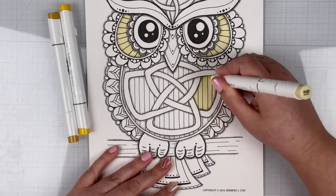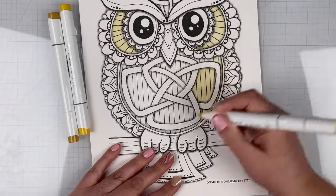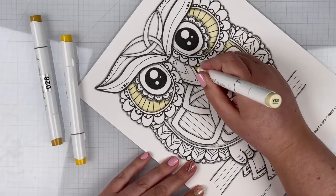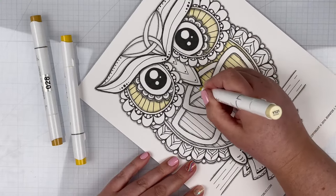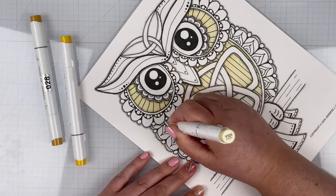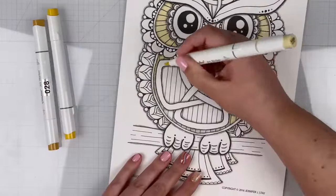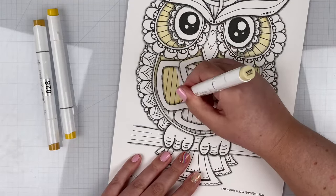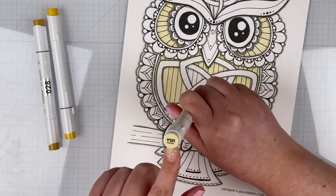I think I'll do behind this knot, this Celtic knot, in the gold color too. So I'm just using the chisel nib so that I can fill this in really fast. And like I said, I've got this printed on marker paper, so it's a nice smooth cardstock. That makes coloring with markers a lot easier. The color I'm working with right now is Y121 Primrose.